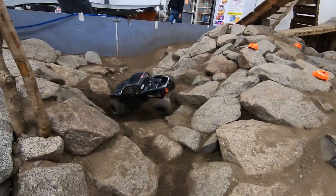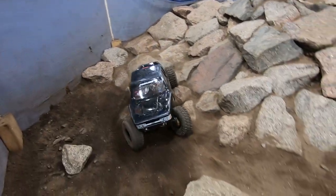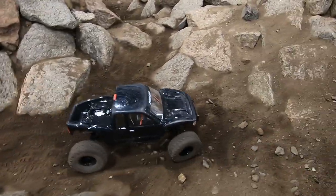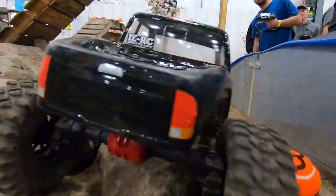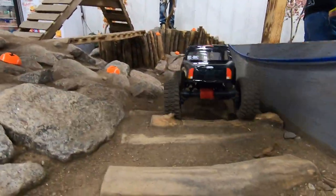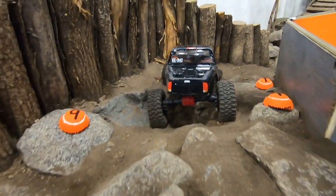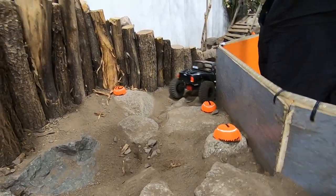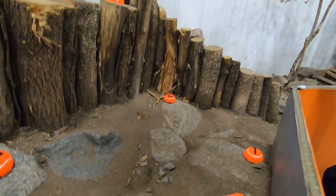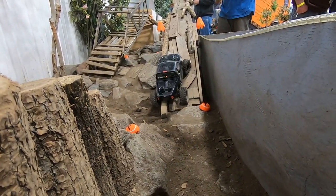Josh flying through the course. Last part of the course here. We're good. Nice. Very cool. Good job. Thank you, man. Smooth moving. This seems so easy, but it's so difficult right there. Almost fell. Now this is a tough one. That's a good one.